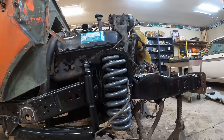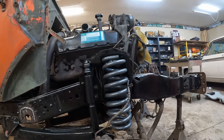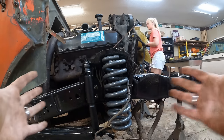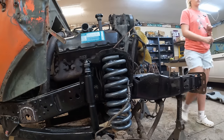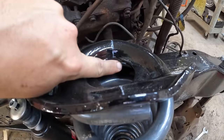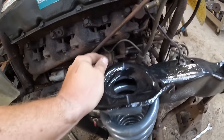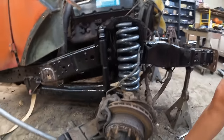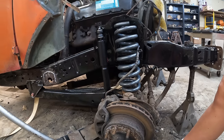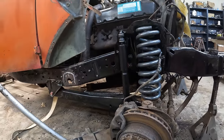Too chubby. Are a 16th of an inch thicker in the roll diameter than the OEM springs. I don't know why these are listed as OEM springs if they're not identical, but basically they won't fit in the pocket. You can see right there, this should be up inside of here, not below it. So I've beat on it, I've hammered on it, I've moved weight around on it. We've put ratchet straps on it. It's not happening.